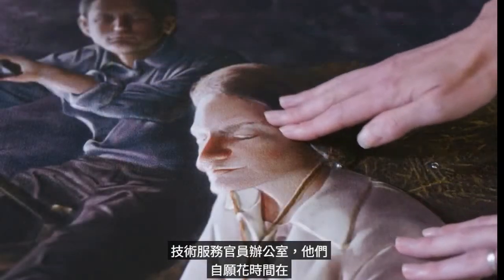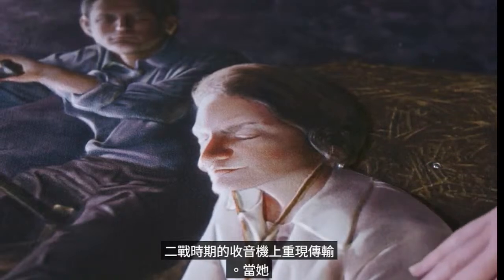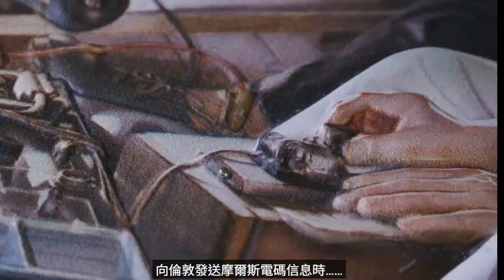Being the CIA, we couldn't just settle for buying audio of a radio transmission off the internet. So we reached out to 2 former Office of Technical Service officers who volunteered their time to actually recreate a transmission on a World War II era radio. As she transmits her Morse code message to London.